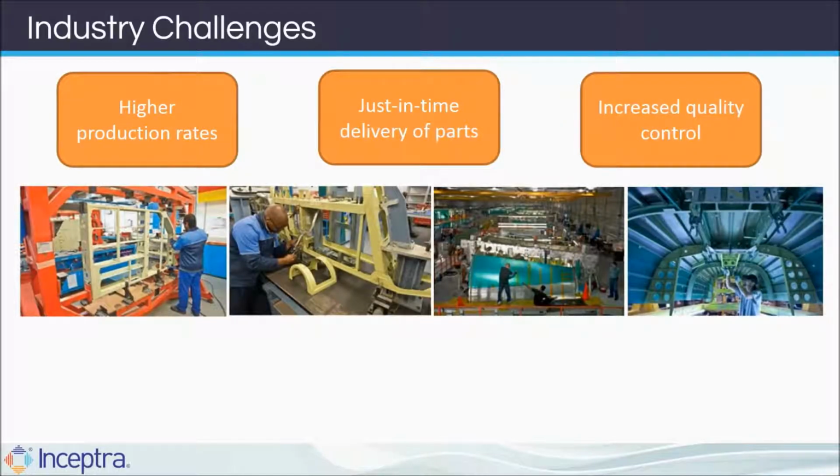Today, aerospace and defense suppliers face significant pressures to improve gross margins, revenues, and market share. The number of companies competing for business is rising, while OEMs demand higher production rates, just-in-time delivery of parts, and increased quality control.